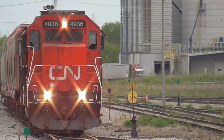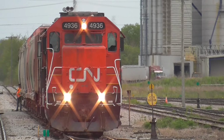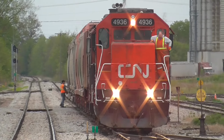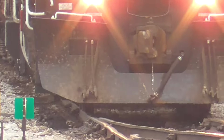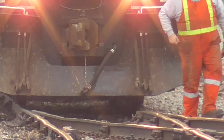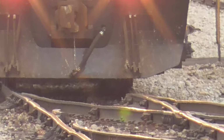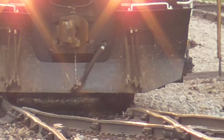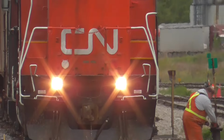Okay, well, we will, because the engineer is going to get the ladder switch back now, to line it back. Alright, it's lined back for the siding.